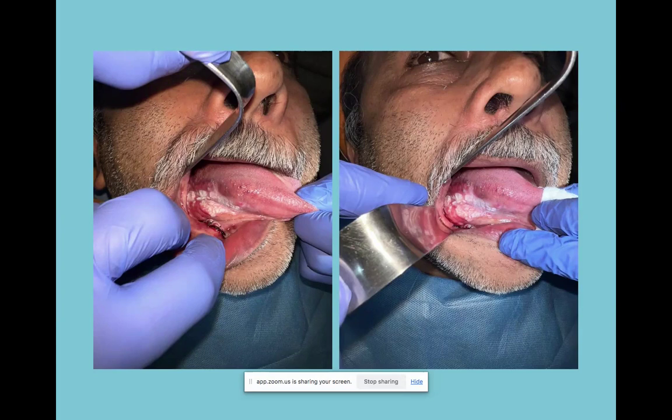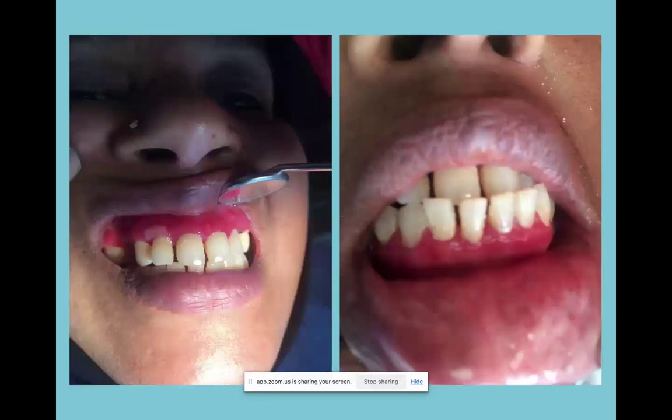This kind of lesion, this patient was living with it for a long time. After a lot of cajoling, he agreed to go in for a biopsy. Typical proliferative verrucous leukoplakia turned out to be a squamous cell carcinoma. So it's important that anything that is constantly present, even though it looks innocuous with no symptoms, get it biopsied, and then make sure that the patient is treated earliest.